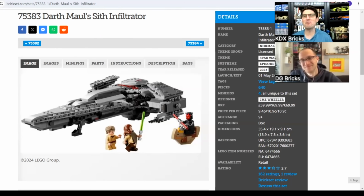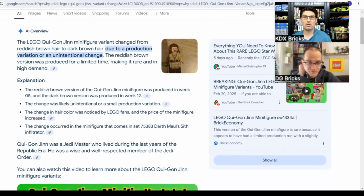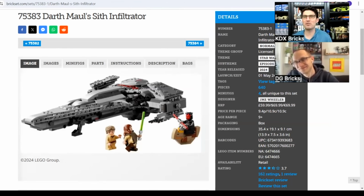It's nice that Lego makes these mistakes every now and then. I actually did a quick Google just to see, and it said due to a production variation or an unintentional change, the reddish brown version was produced in week 5 and the dark brown by week 12. So conceivably there were up to 7 weeks of production of this first rare variant. If I'm traveling through a remote backwoods part of the country, I may check in with a Barnes & Noble or something to see if they have an original. If they haven't sold a bunch of these, they might have some first run ones from about a year ago. But outside of that, I'm not going to waste my time chasing it down.